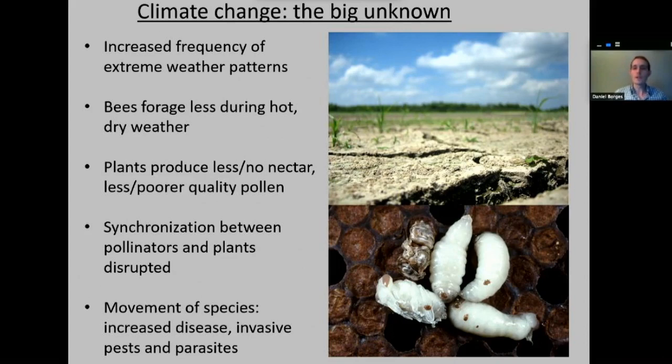So there's still definitely a lot of unknowns with climate change in terms of how that's going to affect pollinator species in the future, but we do have some research about how at least some of those conditions that are going to be more frequent and more likely are affecting bees and pollinators right now.